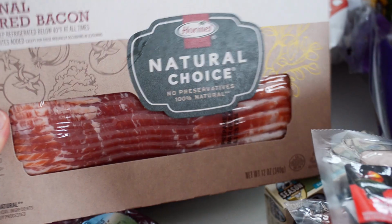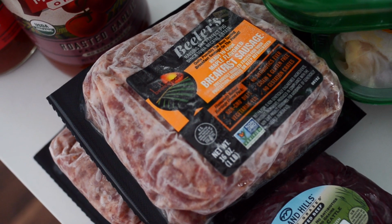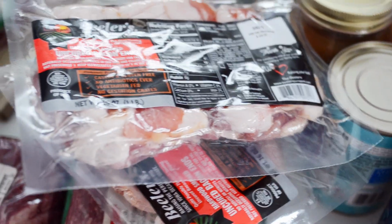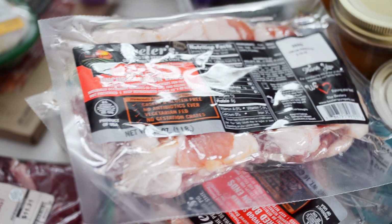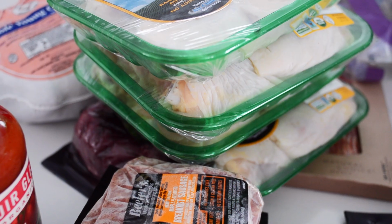I'm assuming that he's gonna be putting this in the breakfast hash as well. He also got some of this maple breakfast sausage by Bueller's, which is yummy too. And you know, we've been having the sausage and the bacon in the hashes that we've been having for breakfast. And then we also got 4 packages of these organic bone-in, skin-on chicken thighs.